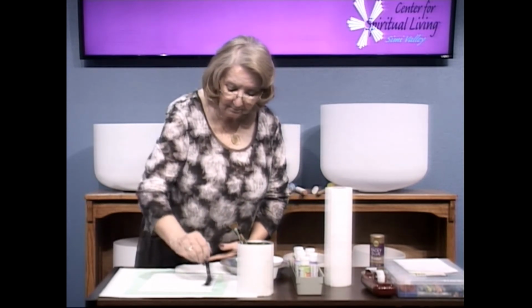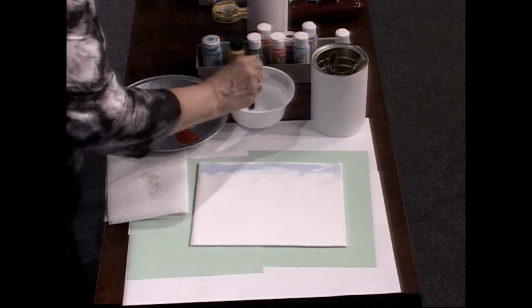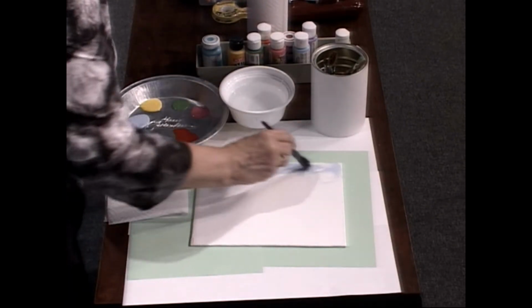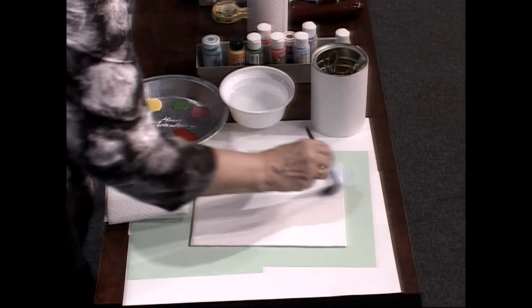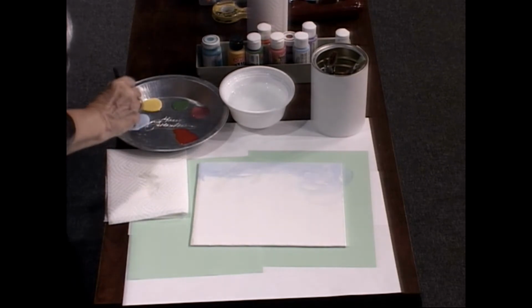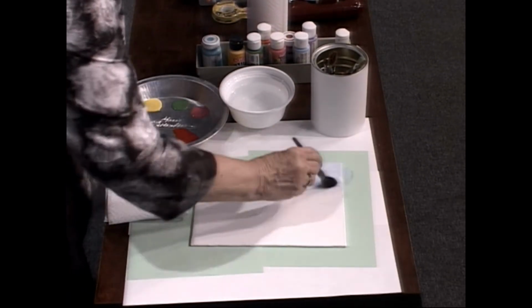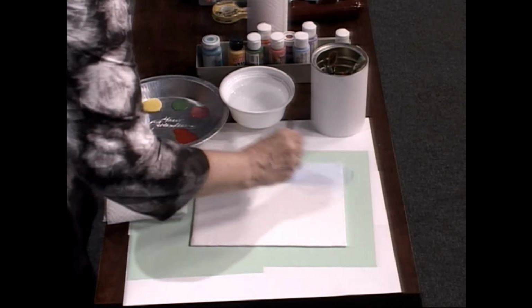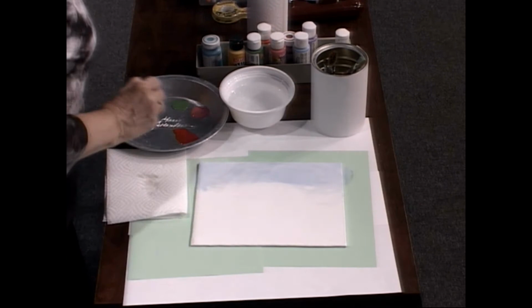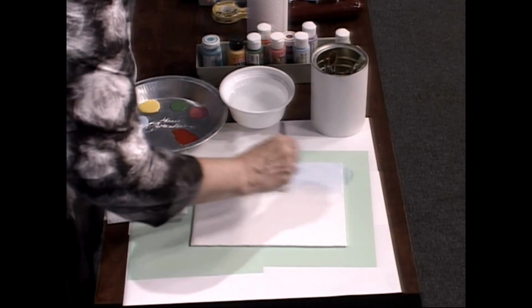So we're going to lay in some blue, and I'm going to add a little bit of water to it so it spreads out. It doesn't take quite as long to dry. But we're going to do a blue sky. And this is a light blue, so the sun must just be rising because it makes the sky look bluer or lighter in color. So now be sure you protect the surfaces you're coloring on, okay?